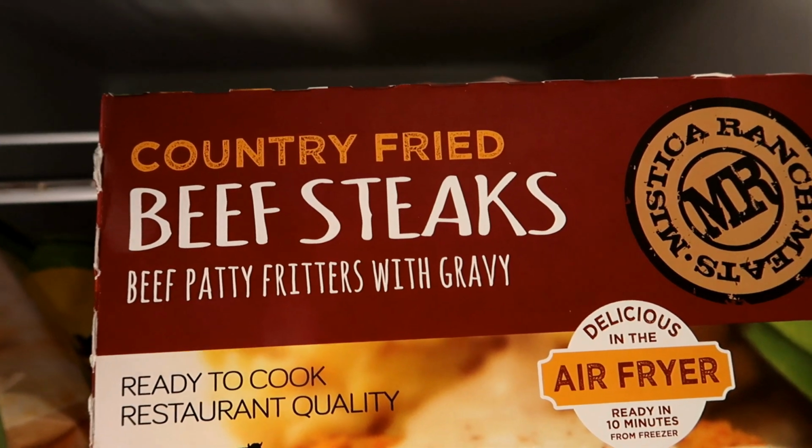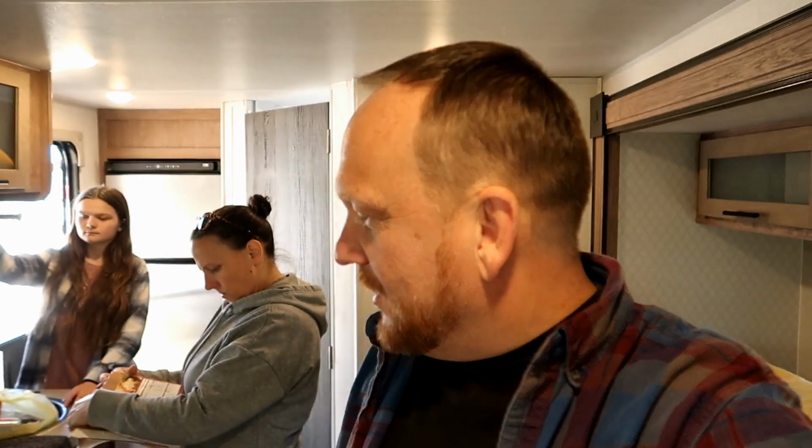So we're gonna do the country fried beef steaks. This new trailer that we have doesn't have a gas oven in it. It just has the convection microwave oven here. So we came to this campsite so we could plug in and cook our food. Yeah, my poor wife forgot her pillow as well, and that's something else we had to run out and get as well. So trying to still figure out a few things.